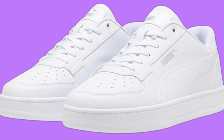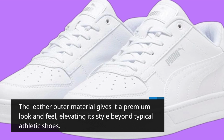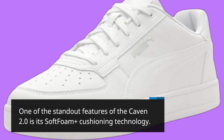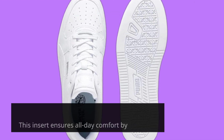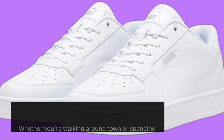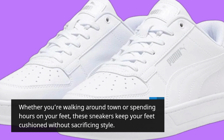The leather outer material gives it a premium look and feel, elevating its style beyond typical athletic shoes. One of the standout features of the Caven 2.0 is its soft foam plus cushioning technology. This insert ensures all-day comfort by providing a soft and supportive feel with every step. Whether you're walking around town or spending hours on your feet, these sneakers keep your feet cushioned without sacrificing style.